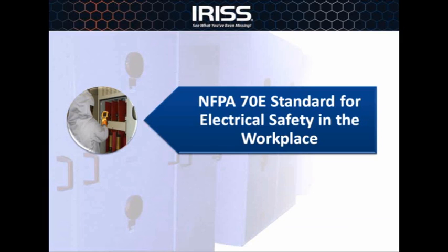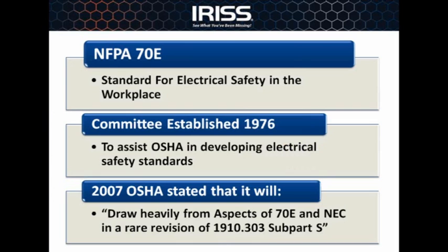So when we look at 70E, the standard for electrical safety in the workplace, that was established in 1976 to assist OSHA in developing electrical safety standards. In 2007, OSHA stated that it would draw heavily from aspects of 70E and the National Electric Code in a rare revision of 1910.303 subpart S. What that means is that OSHA doesn't primarily have its own standards for electrical safety, and it leans heavily on the outline and the recommendations of NFPA 70E.